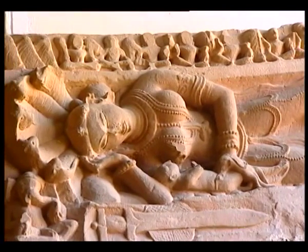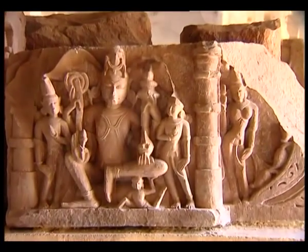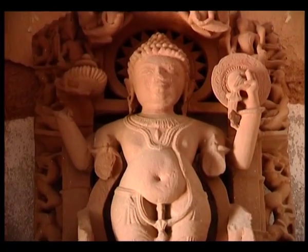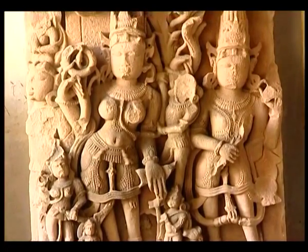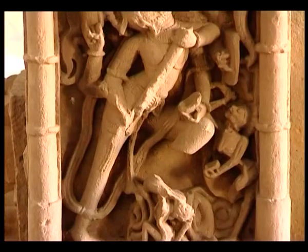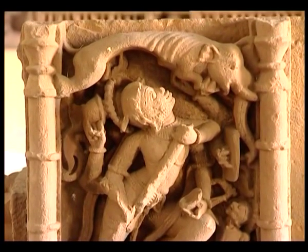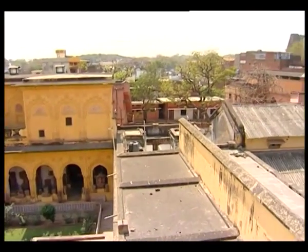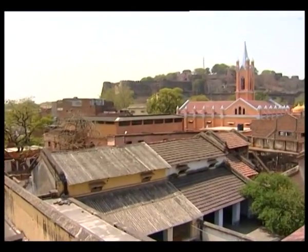The small museum of Jhansi is full of priceless artifacts. Some statues date back to the period of the imperial Guptas. Others are from the time when the Pratiharas, Kalachuris and Chandelas ruled this region. These objects bear testimony to the fact that Jhansi was situated at the crossroads of a historic trade route connecting north with south.